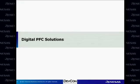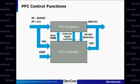So now let's look at the digital solution. Digital solutions are when we use a microcontroller to do the power factor correction. So this is the typical diagram where you would have an input of what's called the universal voltage, from 85 to 264. And then you need to generate a 400 volt DC. So you have a microcontroller doing that, controlling the input ripple current, and then driving the PWM. I mean, detecting the ripple current or measuring it, driving the PWM, the gate of the switch.